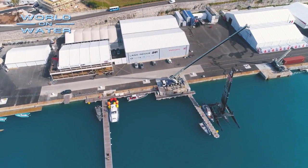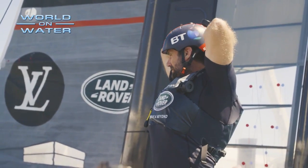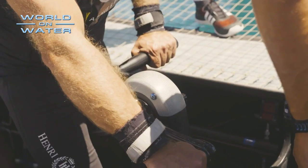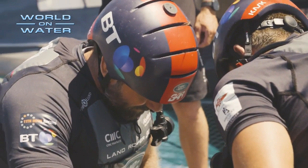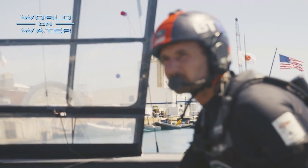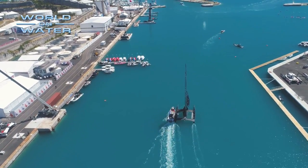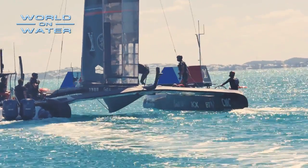So we're into the final race week before the regatta starts. You know, we're a first-time challenger. And the problem is you've just got so much more work that you need to do and so many more things that you need to develop, and it's really staggering the amount that I think this team's gone through. And here we are coming into the final phase of the campaign before we start racing.